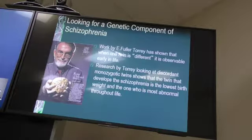Working with twins, he discovered that we could see, if they were discordant, if one twin had schizophrenia and the other one didn't, we could see this from the very beginning, from infancy, as strange as that seems. So there's obviously something going on with these select individuals.